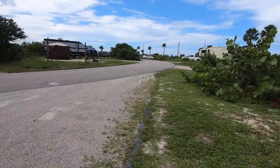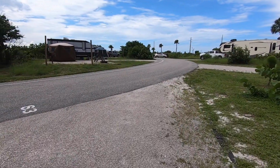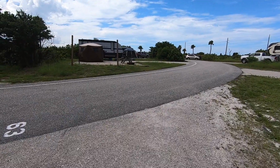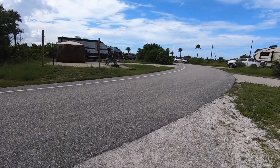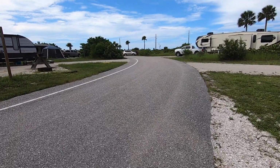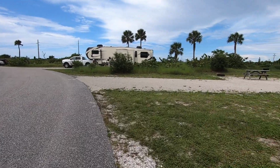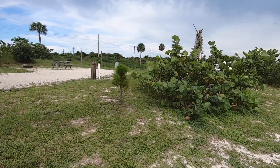But this is June of 2020. The park has been refurbished. The utilities have been upgraded. And the only thing that's really missing here is shade, but you can't expect much of that in this part of the state, this close to the beach.